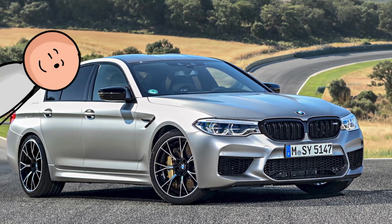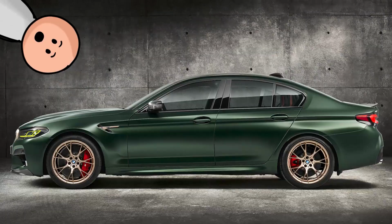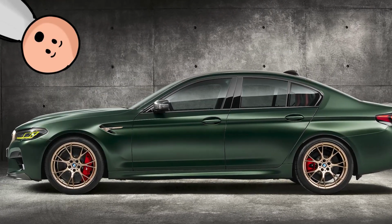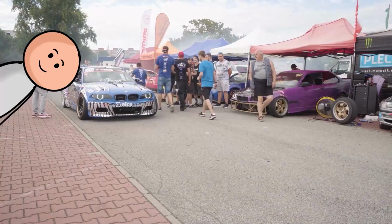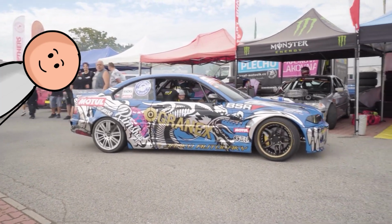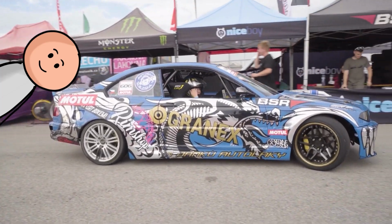The predecessor of the 2023 M5 G60, the 2022 BMW M5, boasts 600 horsepower from its 4.4-liter V8 engine. The sportier version, the Competition, and CS bumped that number to 617 and 627 horsepower respectively.